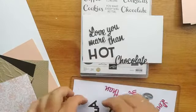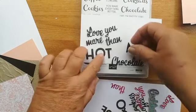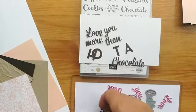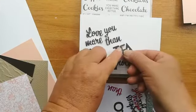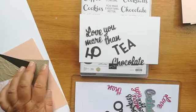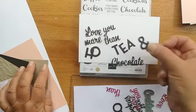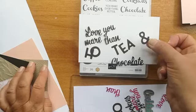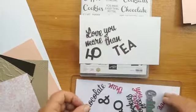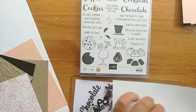And for those that don't do tea, and I don't know why they didn't add tea in, but you could do love you more than tea, or tea cakes, or anything else you want it to read, to be honest. I also did some ampersands, because you could do love you more than tea and coffee, or love you more than tea and chocolate, or tea and cookies. So there's literally no end to the words that you can put together, and obviously the letters.